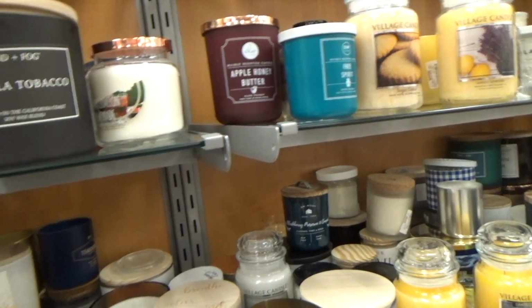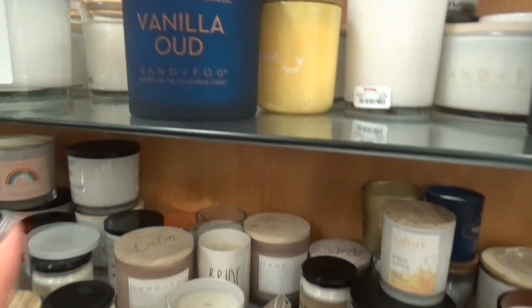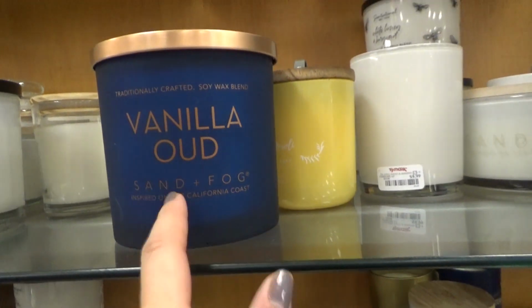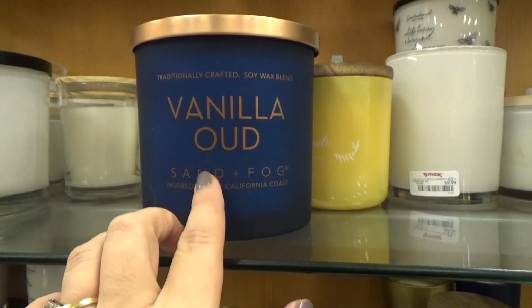Okay, they have so many candles here that I wouldn't even know where to begin. But they have this one called Vanilla Oud. It's $12.99, and I really, really like the way it smells, so I'm going to pick this one up for sure.